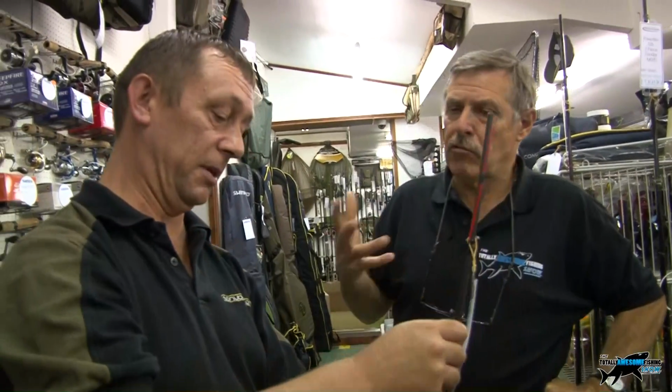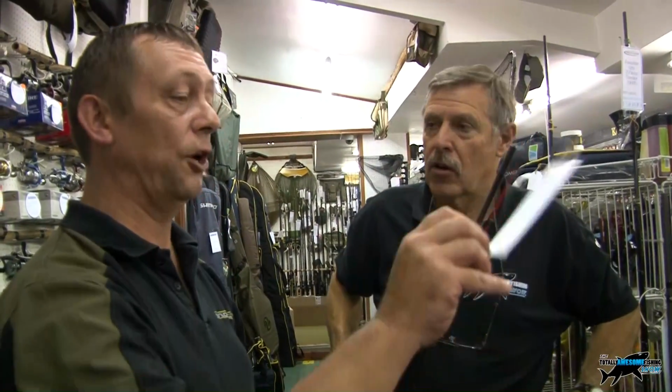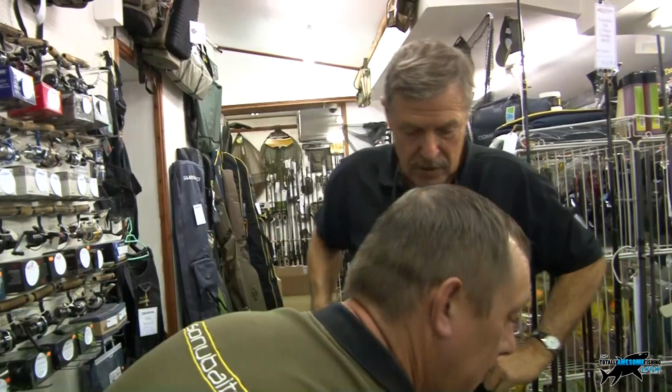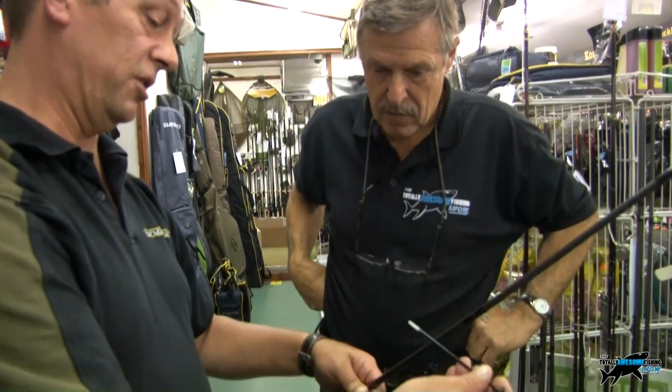So one assumes 3 ounce will be on a river, stronger. Yes. 1 ounce or so will be on a commercial fishery. So this is what, 9 foot? This one's a short one. 10 foot. Yeah, 10 foot Drennan Puddle Chucker. That's one of the tips. That's a solid glass tip.